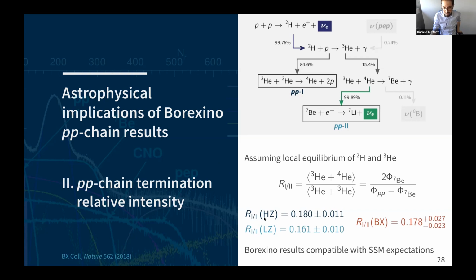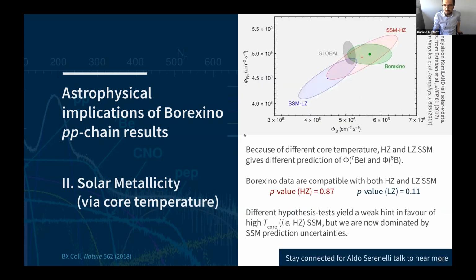Also, Borexino can test the high and low metallicity with the PP chain results in another way, because of the different core temperature predicted by the high and low metallicity standard solar models. The fluxes of beryllium-7 and boron-8 are significantly affected because of the peculiarity of these two reactions that are quite strongly dependent on the temperature. You see here these two ellipses showing in blue and red the predictions of the high and low metallicity. Here you see Borexino results, and we computed a p-value for both the high and low metallicity, and we show a good level of compatibility with both models.